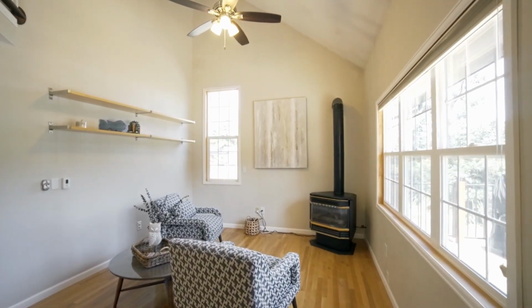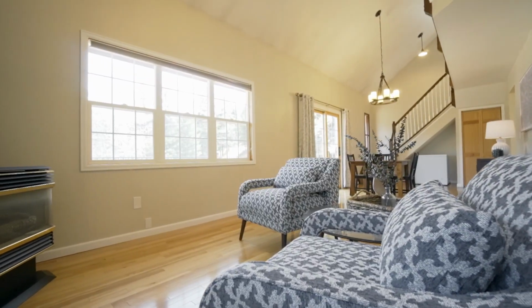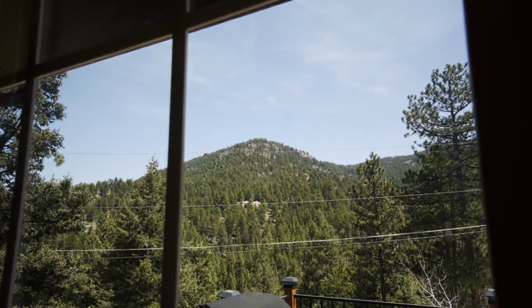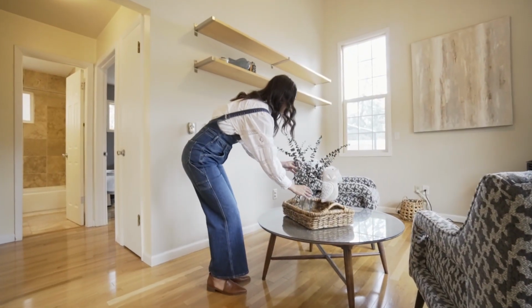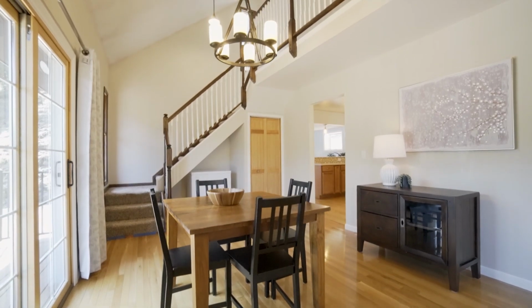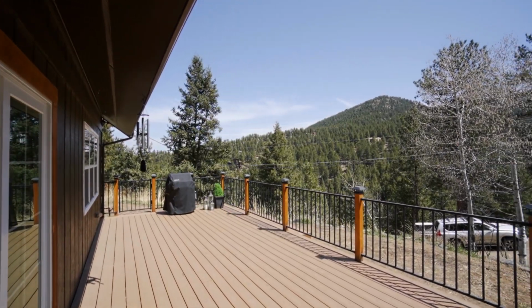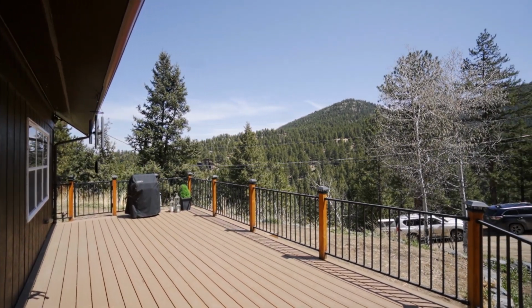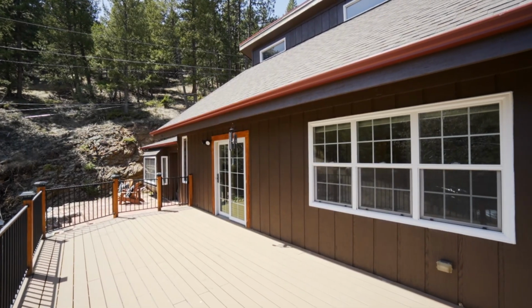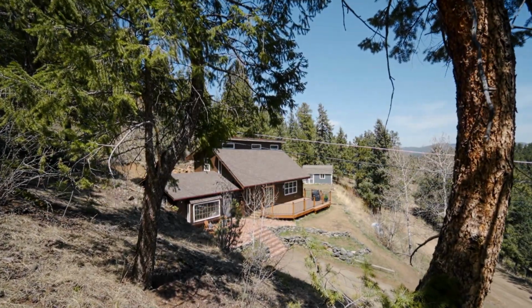Gather around the gas fireplace in the main living room as you gaze upon the gorgeous mountain views through the large wall of windows. The living area flows into the dining area, making the space perfect for entertaining your friends and family. From the main living room, step outside to the expansive TREX deck, sure to be your favorite place to watch the sun rise and set on those long summer cool days.